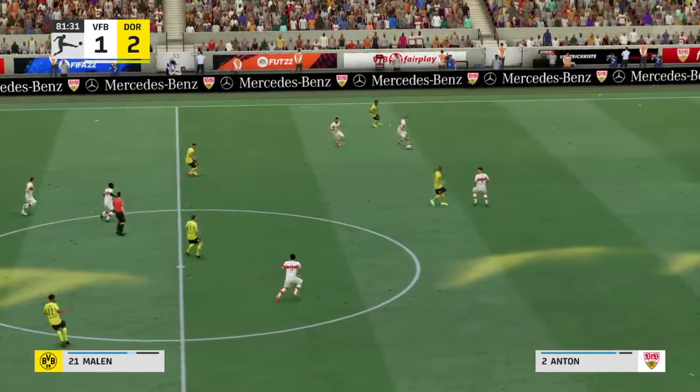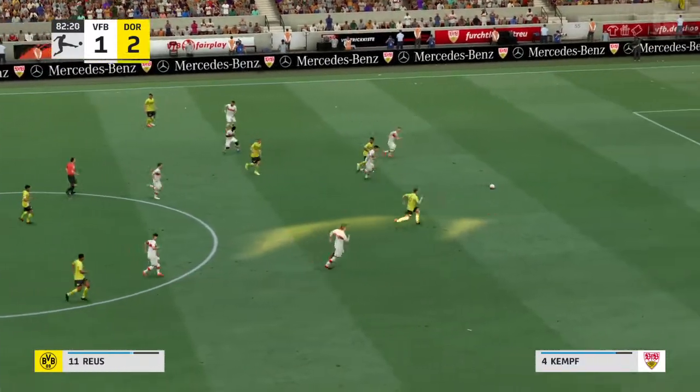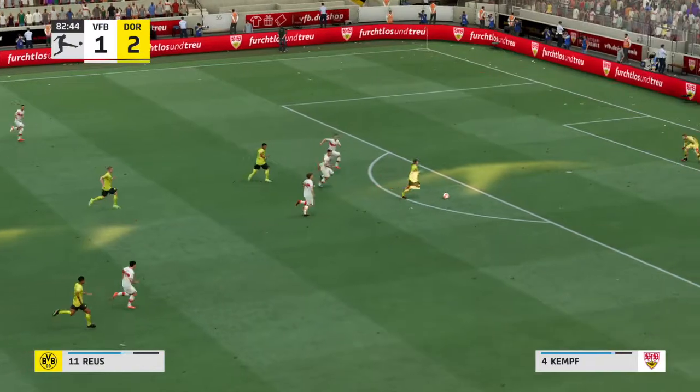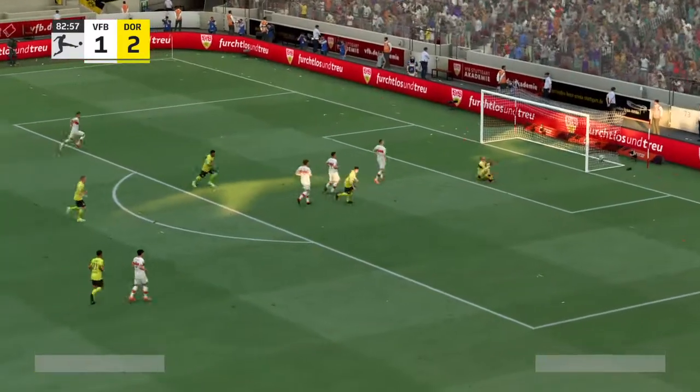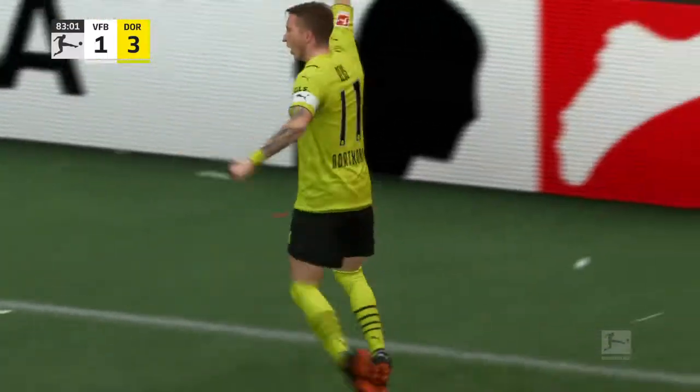10 minutes to go. And given away by Dortmund. Oh, he's really opened them up here. And Reus might be in. Oh, yes! A goal! Exactly what they were looking for. And he's come up with it.